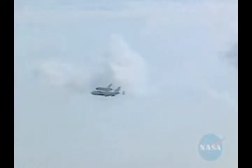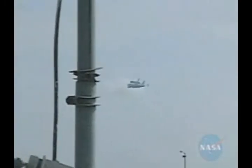Various cameras around KSC are tracking this as we watch it live from Kennedy Space Center. We have cameras on the vehicle assembly building roof. We have cameras at the mate-demate device and various points along the shuttle landing facility.